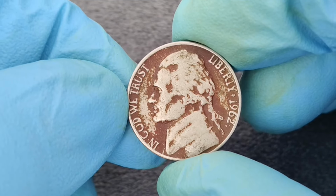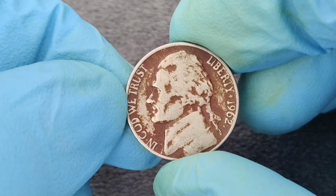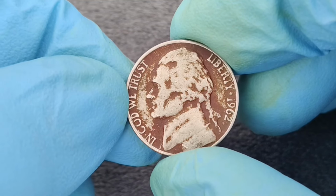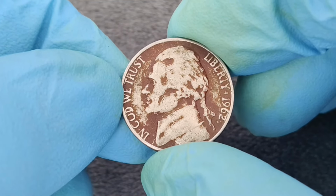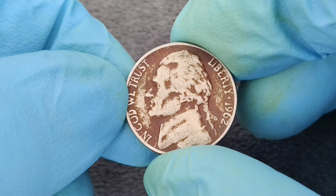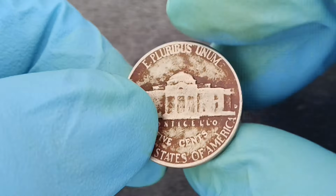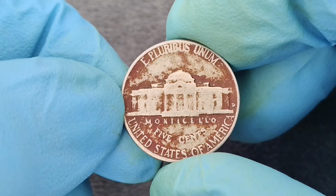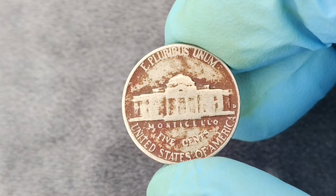Let's break it down. Let's start with a little history. The Monticello Jefferson nickel was first introduced in 1938, replacing the Buffalo nickel. Its design, created by Felix Schlag, features a portrait of Thomas Jefferson on the obverse, the front side, and his famous estate, Monticello, on the reverse. By 1962, the Denver Mint had been producing these nickels for a number of years, and that's where our focus is today, the nickel with the D Mint mark, which represents the Denver Mint.